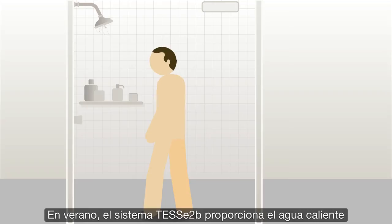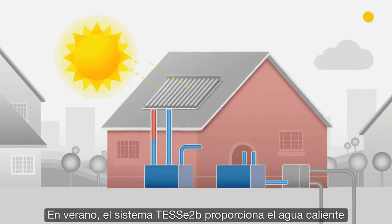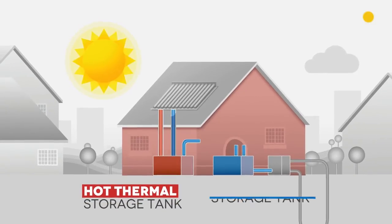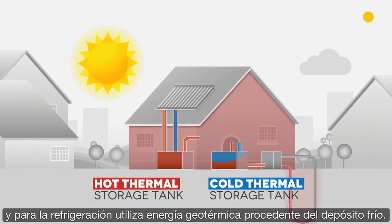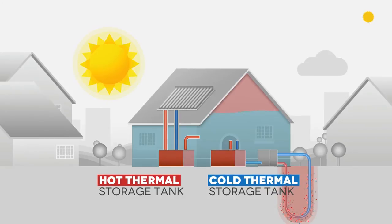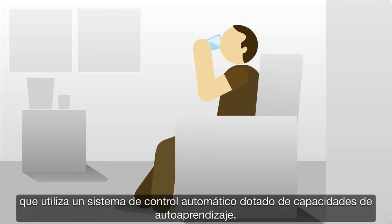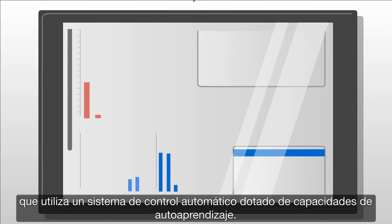In summer, TESSe2b solution provides hot water from solar energy storage in the hot tank. Cooling is provided from geothermal energy in the cold tank. TESSe2b is a smart solution and is controlled by a self-learning intelligence system.